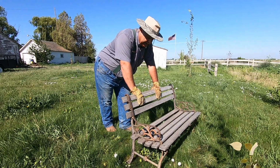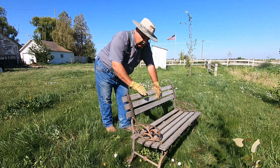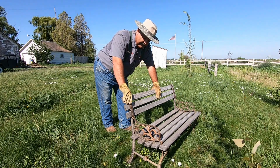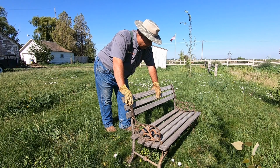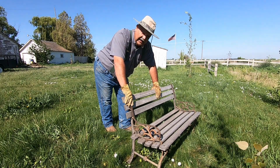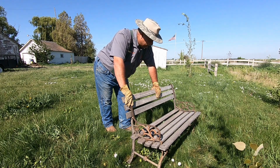I had originally intended to disassemble this and apply linseed oil just to the wood, and then take the metal up and have it sandblasted and powder coated uptown here. But I think what I will do for now is just coat the entire thing in a good douse of linseed oil.